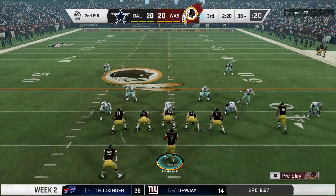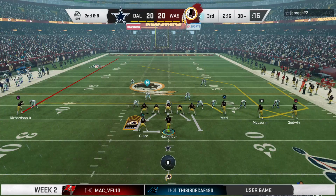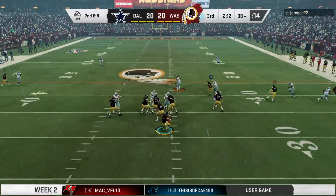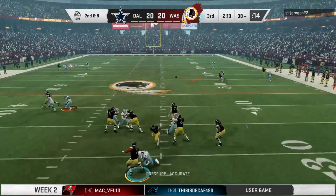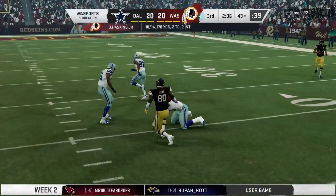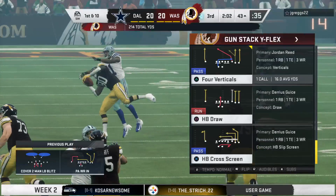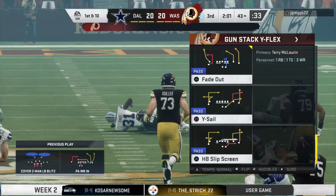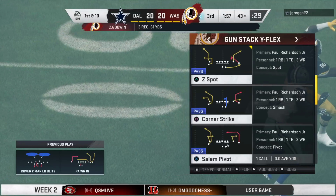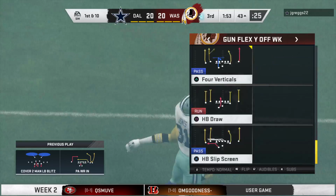The last run good for 2. Here's 2nd and 8. On play action, Haskins. They'll tussle for it, and this is going to be caught. 19 yards to pick up there. Move the chains. That's good for a Washington Redskins first down. 1st and 10 at the 43-yard line.